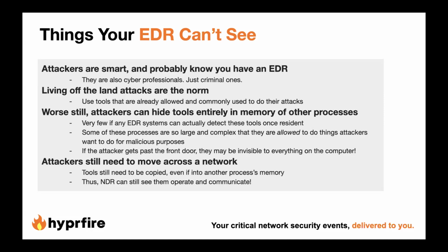They need to get from computer to computer if they're going to do any real damage. And they've got to get to your laptop in the first place, which means they have to move across the network. They're not physically in your data center, so they have to move across the network. They have to move those tools, even though the tools are invisible to the EDR, over the network, which means the tools aren't invisible to the NDR, which is looking at that network.